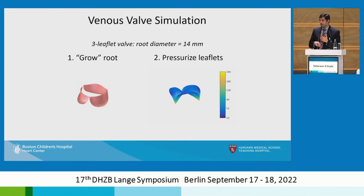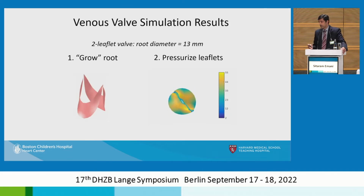So whether it be a 3-leaflet venous valve, as in the setting of the Melody valve, or a 2-leaflet bicuspid valve, what we found is that with the valve simulation, if you grow the root, you can get functionality of the valve over a range of diameters. But what seemed much more reliable was a bicuspid leaflet design. And earlier, Dr. Schmidt referred to the inability of a bicuspid leaflet to open all the way, and so it can thereby restrict the opening.